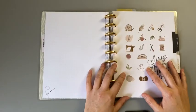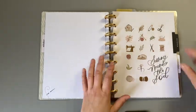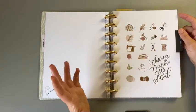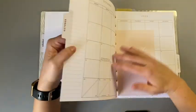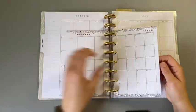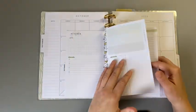And then another planner that I added to this was, what's it called? It's the sewing line from Happy Planner, and Joann's had them, and I hadn't ever seen them before, and I just love it for fall and spring again. So I used that one and put in a little mini, I think this is the monthly. It's just something I had left over.